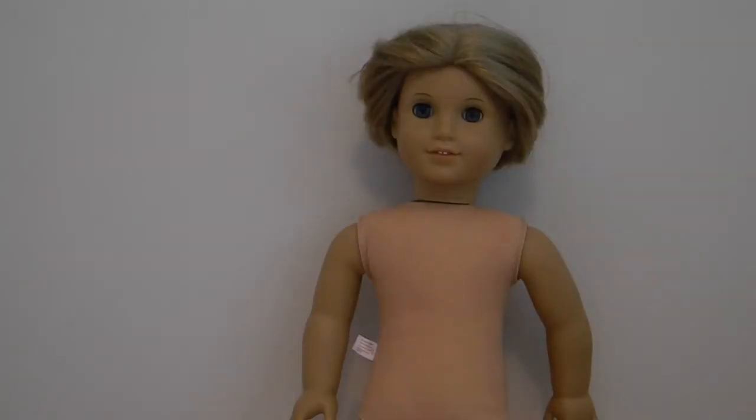Okay, this is Elizabeth number 2. So I already have Elizabeth, so we're gonna have to make some changes. I might try freckles on this one. Her hair got cut into a pixie cut that I actually really like. She came to me with a dot on her forehead, but I actually already wiped that off. You'll see that filming later on, but I wanted to do a before scene. So she did have a dot on her forehead, but it's gone now.